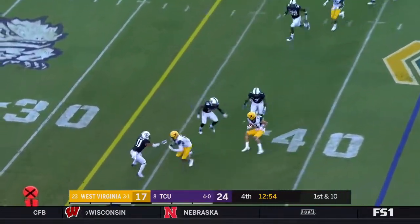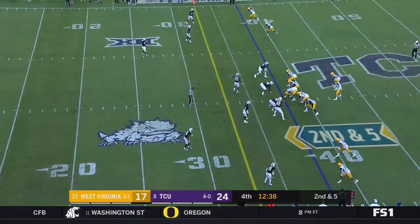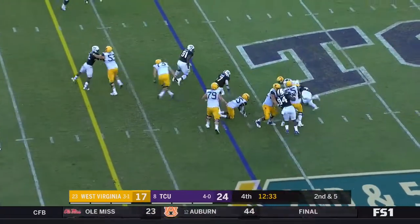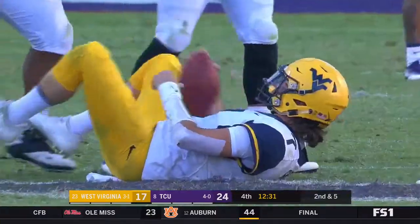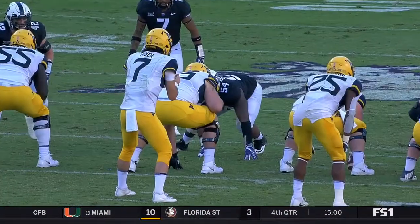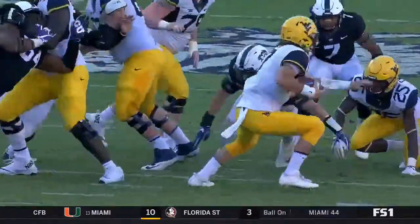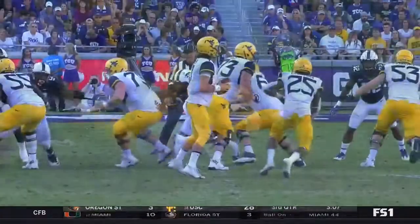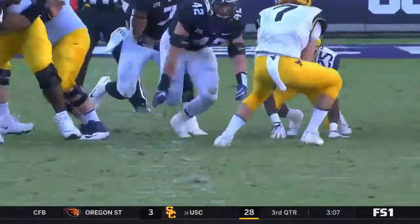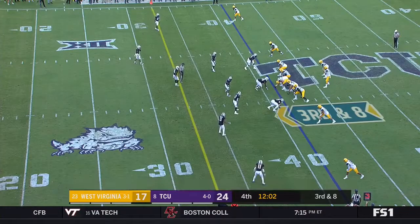To Sills. Met immediately, a couple of men in the vicinity. The draw comes loose. Greer fortunate to be able to recover it. This is that draw play where Will Greer really delays it, but Crawford's got to be patient. He can't leave until the ball is in his chest. And that time he got impatient because he saw Ty Summers coming through the hole. West Virginia very fortunate to recover that. 3rd and 8 from the 41.